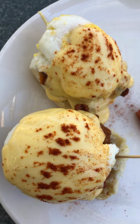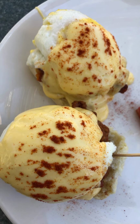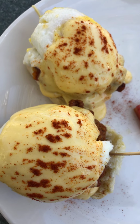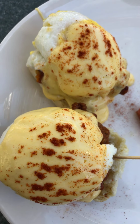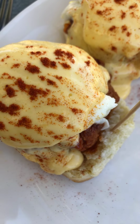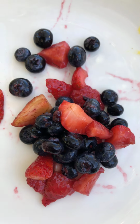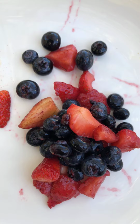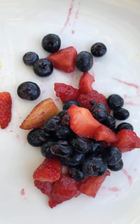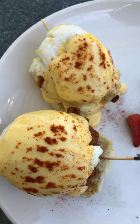For my breakfast entree, I got the hot honey fried chicken Benedict, sans the sauteed spinach. I really despise spinach. And it comes with poached eggs and hollandaise sauce on top of two little, I'm hoping, fried chicken breasts. And it comes with a side of fruit. So I'm actually eating a little healthier than I usually do today. And I'm going to dig in and see how it tastes.